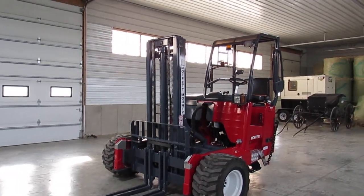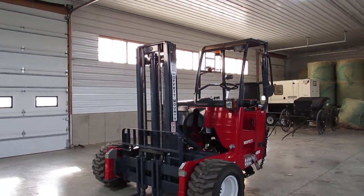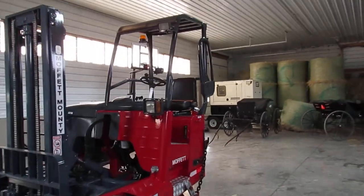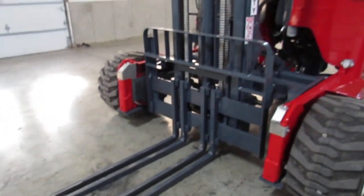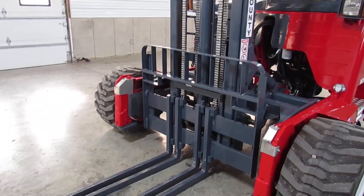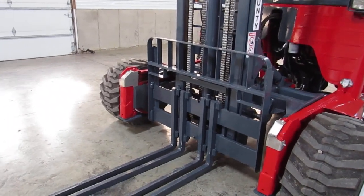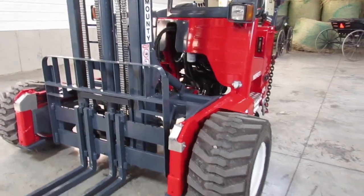I'm going to give you a nice video here of a 2014 Moffett M55 sitting here, showing 1,657 hours. This thing has a 10-foot mast. You have yourself brick and block forks with a backrest. If you want lumber forks, we can go ahead and switch that out at no cost for you.